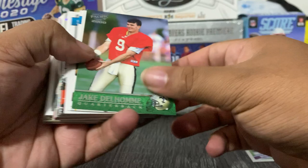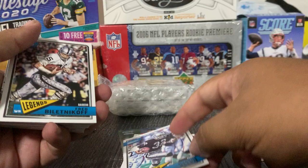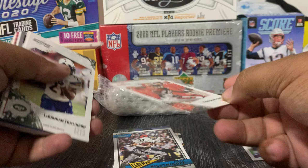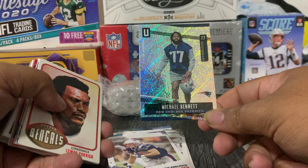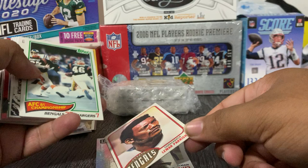He's earned his playing time and his spot. So you got a Jake Delhomme. We have a Jordan Reed. Nice. Marcus Allen throwback card. We got another throwback card here. Oof. I like how they put Chad Ochocinco. Shout out to Ochocinco, one of my favorite wide receivers of all time. We got a LaDainian Tomlinson, one of the greatest running backs of all time. Julian Edelman. Got a Michael Bennett. If I'm not mistaken, he just retired from football. So these cards are dope, man. I need to bring those back. Lamar Parrish. Never heard of this guy.